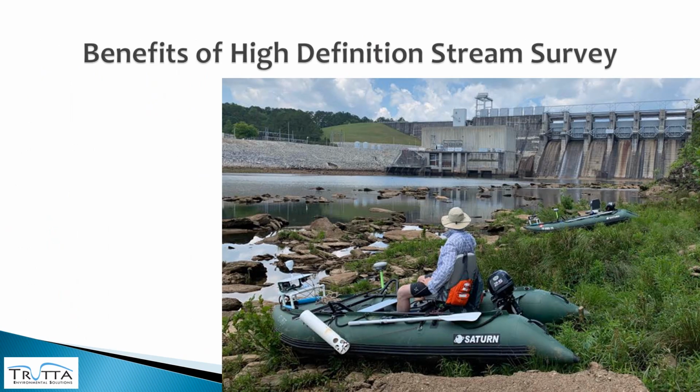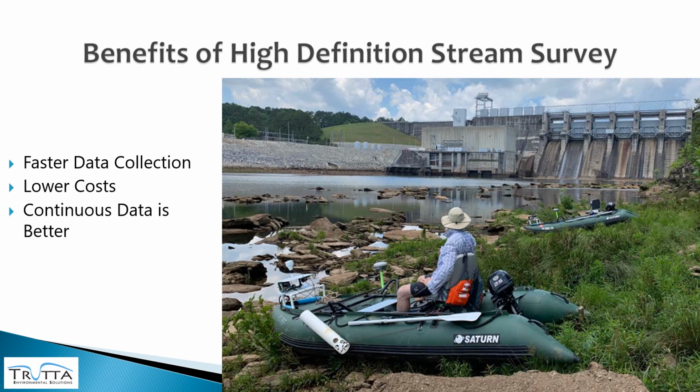In closing, HDSS is a better waterway assessment technique for the following reasons. We can collect more data using fewer people in a shorter period of time compared to traditional assessment methods. This leads to lower costs. Continuous data is better than site-based data because there are no extrapolations and you are able to see everything. These and other factors combine to make HDSS a better data solution for your permitting, planning, and mitigation projects.